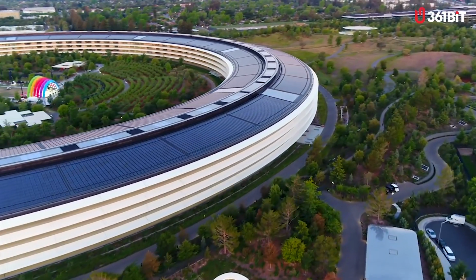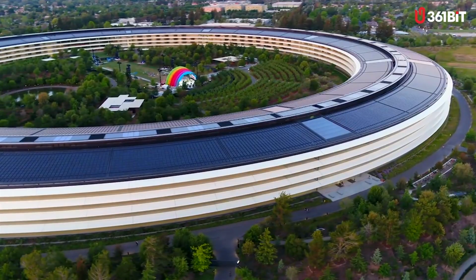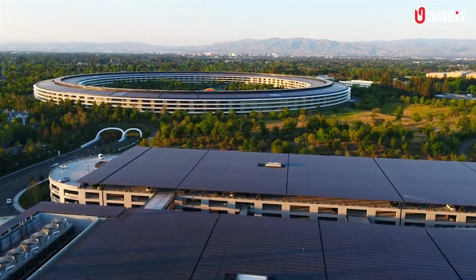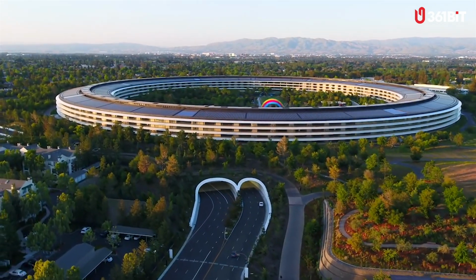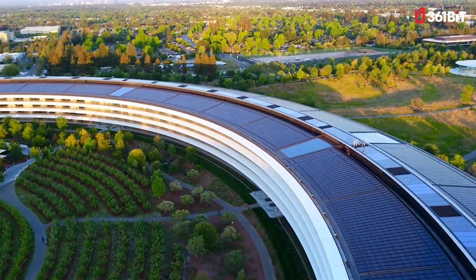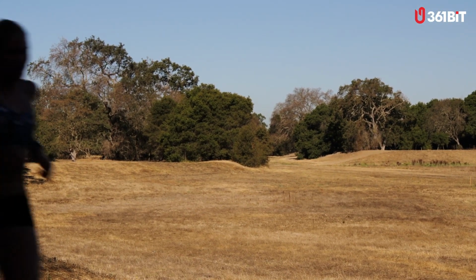Jobs wanted this campus to look less like a business park and more like a natural refuge. In the design, 80% of the site consists of green space planted with drought-resistant trees and plants. The central courtyard of the main building features an artificial pond. And when it comes to the design of the park, it was important to Steve Jobs that the landscape be a reflection of the California landscape we grew up around.